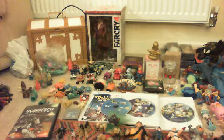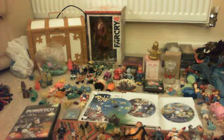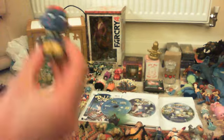So, first stuff of the day was a fella who clearly had a Lootcrate subscription, a Nerd Block subscription, an Arcade Block, a Comic Block, and he said there was one that was just food as well. And there was loads of stuff that he just wanted rid of.